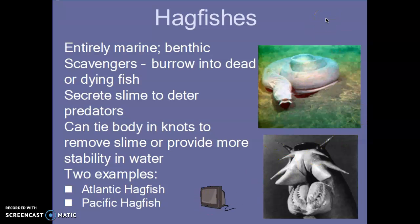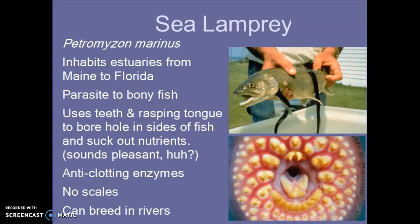So just to review, class Agnatha, which means no jaw. These are fish, okay, but they don't have scales and they don't have the traditional spinal cord. They keep their notochord their entire life. So you've got hagfish and then you've got lampreys. Lampreys are also trouble because they're starting to invade the Great Lakes, and they are eating a lot of fish and stuff out there. And if I can find my assignment that goes along with that, I will attach it for you to do that.